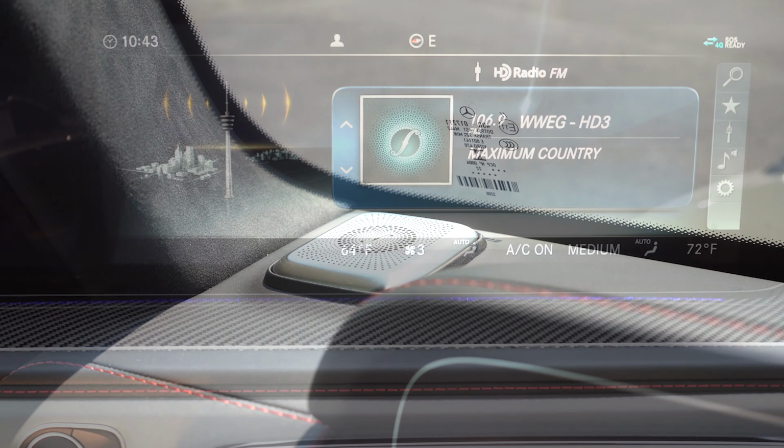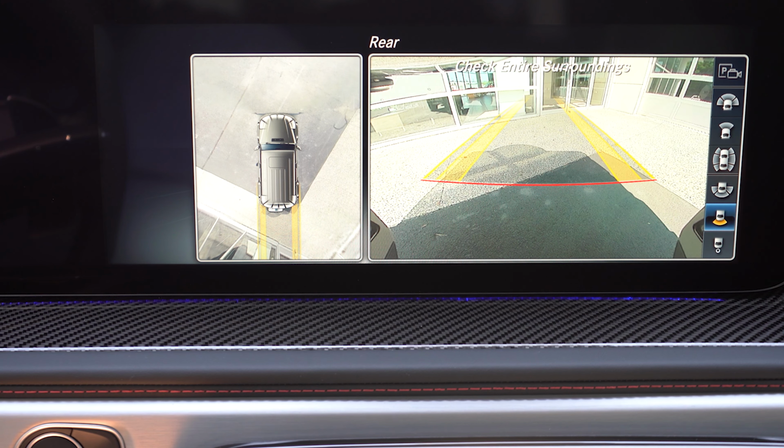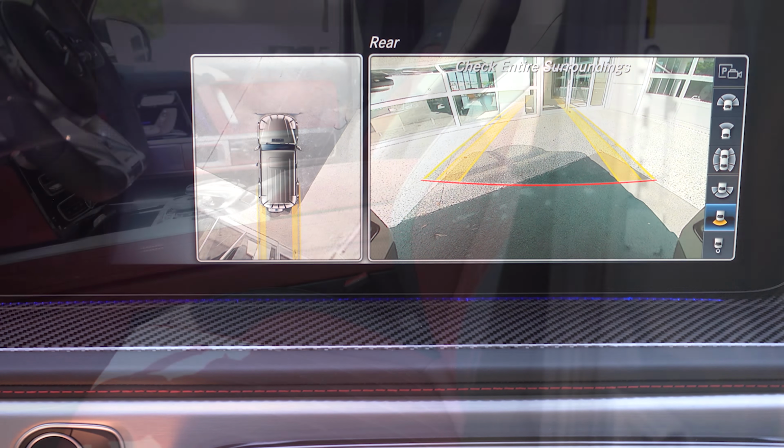But anyways, last thing I wanted to mention to you guys on the infotainment screen is when you do put the G-Wagon in reverse, you will find a rear view camera coming standard across the board, along with a surround view monitor as well, letting you know what is completely all around you, which is always going to lead us into safety. And so to start, front side curtain airbags do come standard, driver and passenger knee airbags as well.